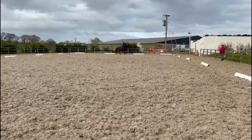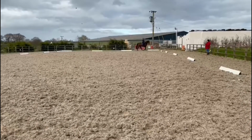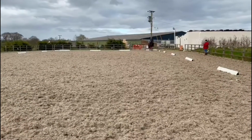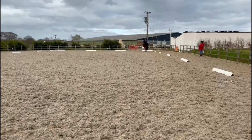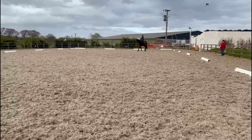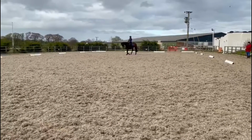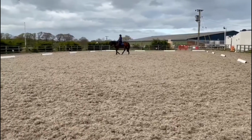So we walk at A, and our walk transition wasn't the best, but we got some nice walk steps according to the judge, which is good. And then we changed the rein in a free walk on a long rein. To be honest, I completely forgot that it was on a long rein, so I took forever to lengthen my reins, and that was just rider error.